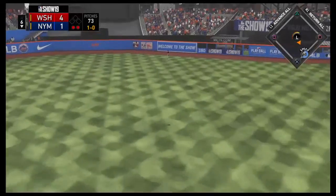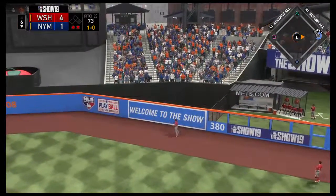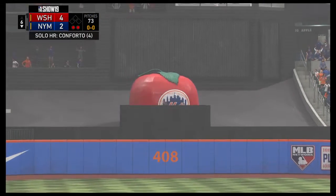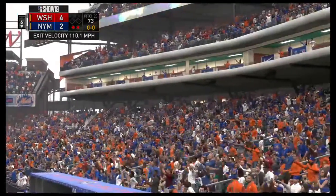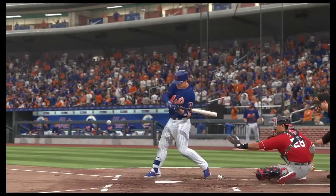Swing and a long drive again. This one to deep center. And it's out of here. Back-to-back 2-out home runs. A solo home run there for Michael Conforto. 4th home run here in the early going. And the Mets draw closer here. It's now a 4-2 ball game.